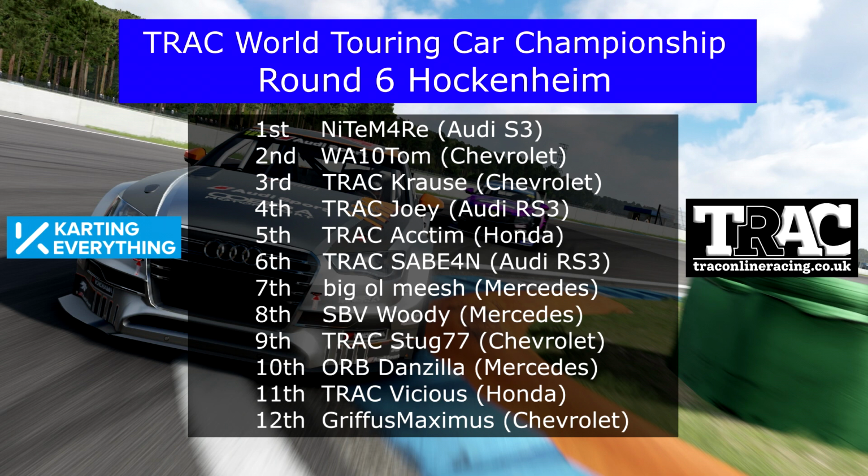ORB Danzilla, after that fantastic move at the start, dropped back down to 10th place. TRAC Vicious rounds out the runners in 11th. And classified as 12th, a DNF, is Griffiths in the final Chevrolet.